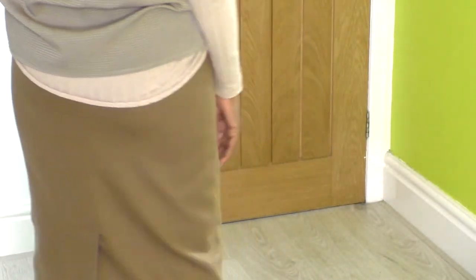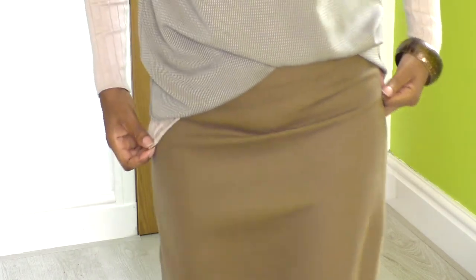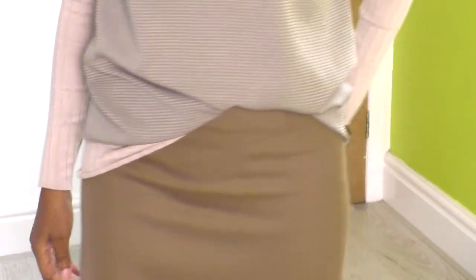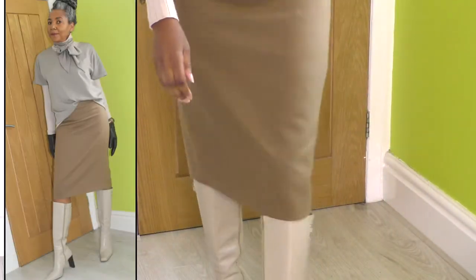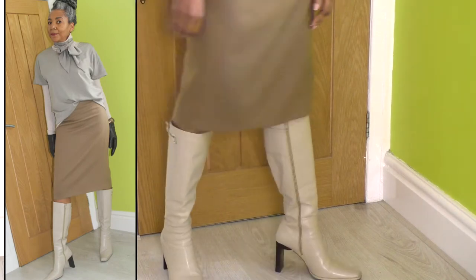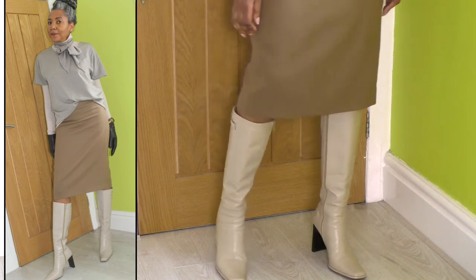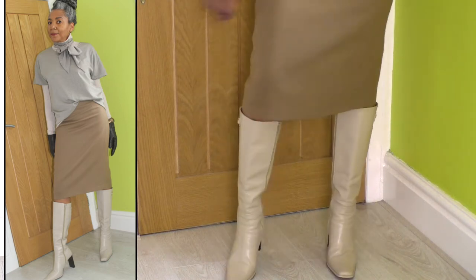Give you a closer view of my bow. A bit hard to see what's happening here. I love all this sort of thing. It's my style. Boots. Knee high boots. Yeah, I do have a small collection of boots. You need them in a country that has all these different seasons that are happening.